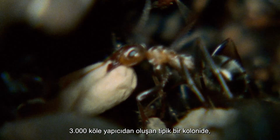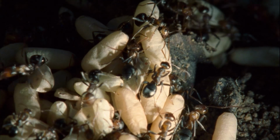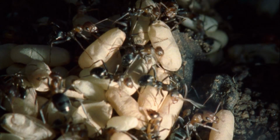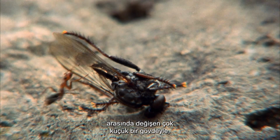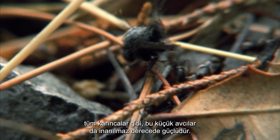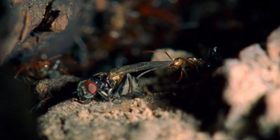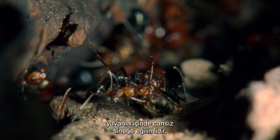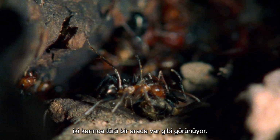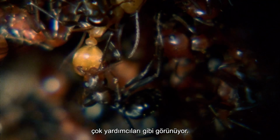In a typical colony of 3,000 slave makers, there may be more than 6,000 slaves. With a minute body that averages between 5 and 10 millimeters in length, like all ants, these tiny predators are incredibly strong. The darker-bodied Formica slaves tend to the lifeless fly, where inside the nest the two ant species seem to coexist. Formicas appearing to be more like helpers than slaves to the powerful Polyergus.